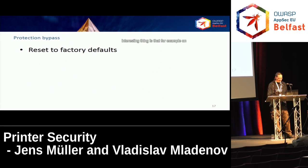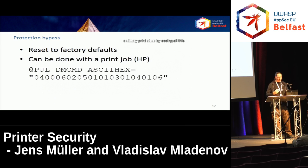However, the interesting thing is that, for example, on HP printers, this can be done through an ordinary print job by sending a single line of PJL code to the printer as a print job. The device will reset itself to factory defaults and wipe away all passwords. Okay, only if the attacker is able to print.